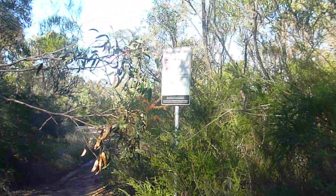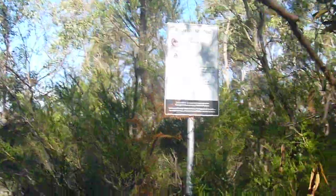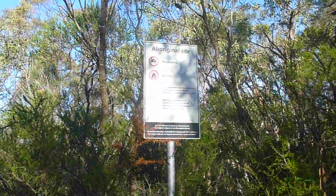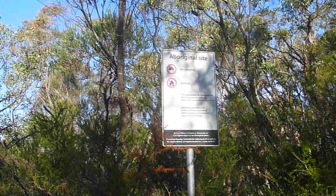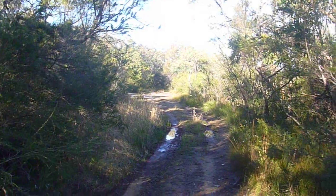I've read reports where people have said they can't find the Aboriginal site also. Leave this sign here if you want, but put another sign up there. How hard is it? At least we know we're going the right way now. Actually, I better take a picture of that.